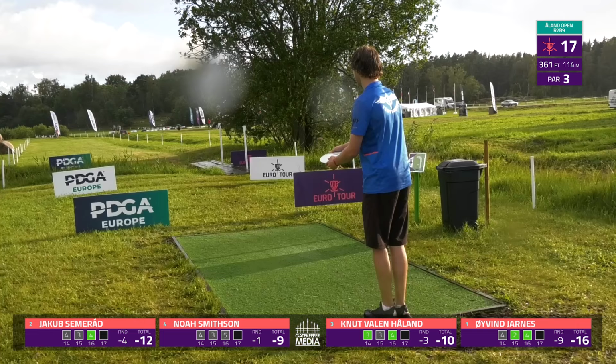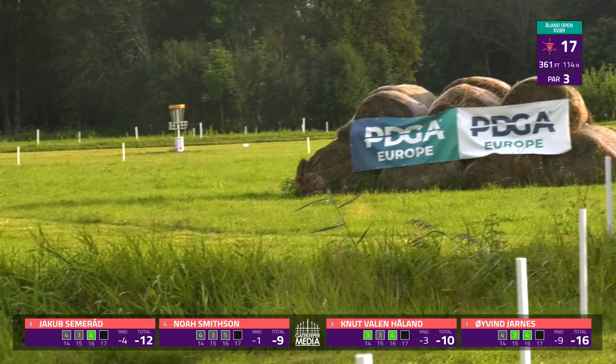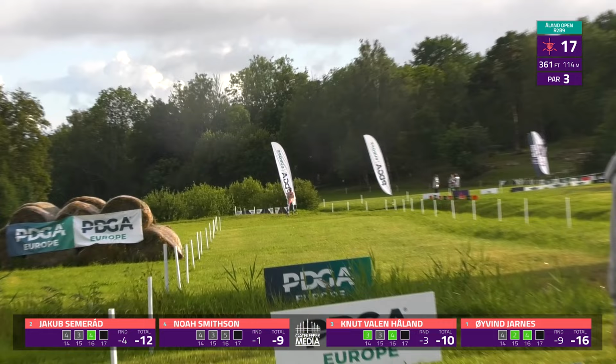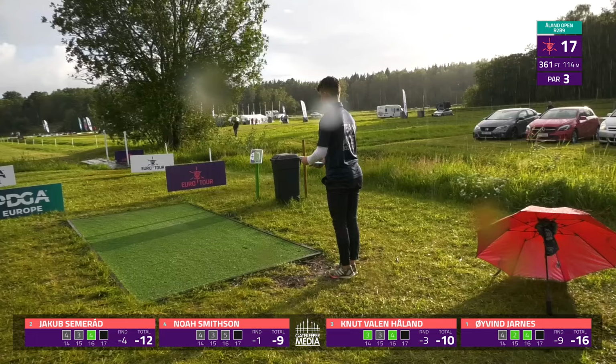Great shot there from Øyvind. Knut's going to follow suit. That looks even better. He's right under the basket. Jakub giving that a good bid.